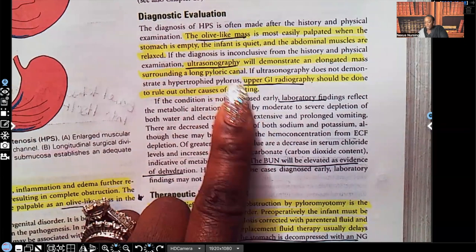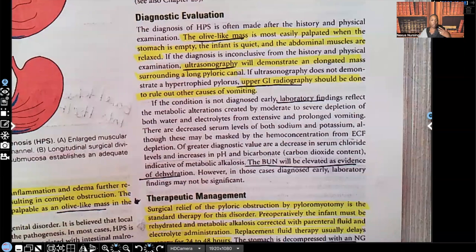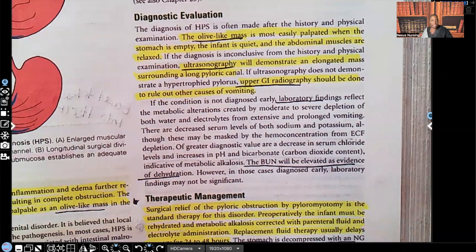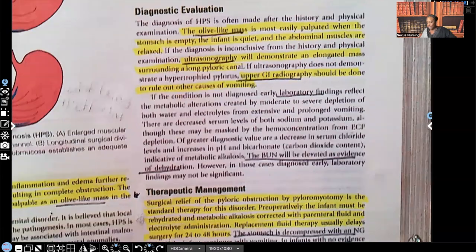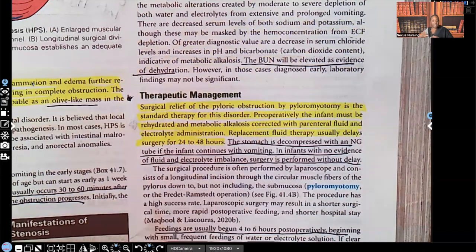They'll do an ultrasound. They can do an upper GI x-ray. Laboratory findings are going to show metabolic alterations, most likely what? Metabolic alkalosis, because the patient's losing all the hydrochloric acid in their stomach. The BUN is going to be elevated because of dehydration.